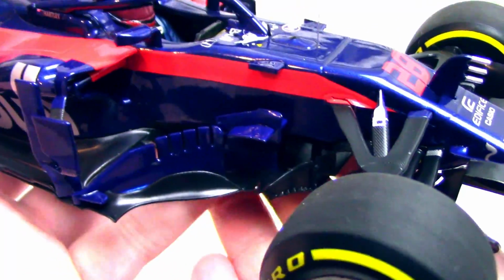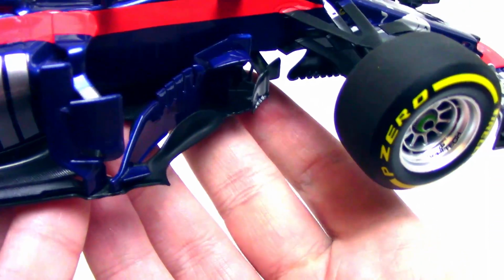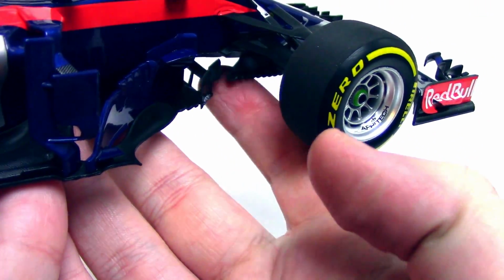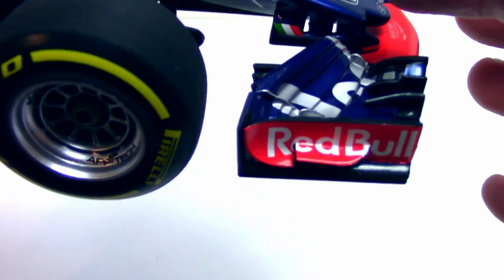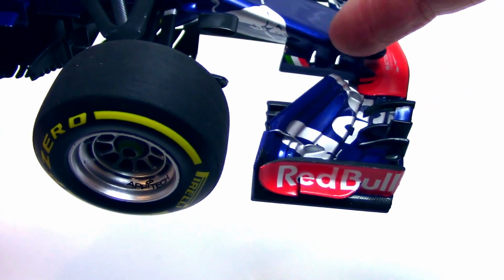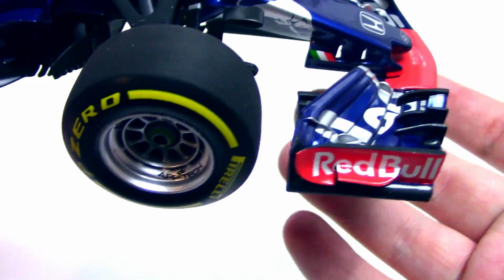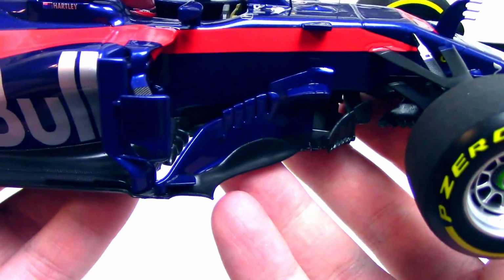Hopefully you're able to take a look at all the detail, especially just underneath the suspension pieces here, where you've got this skirt underneath, very McLaren-like. I know McLaren at one point, in fact, this front wing assembly, the nose cone of the car, is very similar to the 2017 McLaren. Lots of the copying that goes on in Formula One, or all of the copying that goes into Formula One.